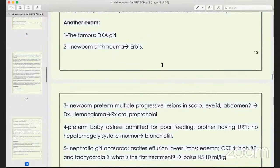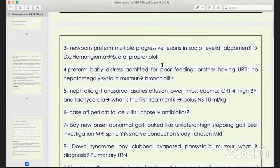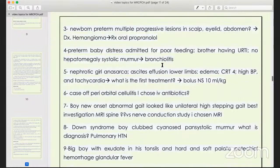Okay, so there is another exam. The famous DKA girl, newborn Erb's palsy. Okay, we discussed. Next, treatment: a newborn preterm with multiple progressive lesions in the scalp, eyelid and abdomen. So this is hemangioma. Treatment is oral propranolol.